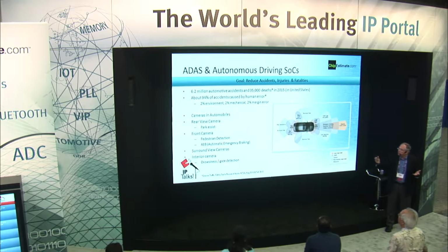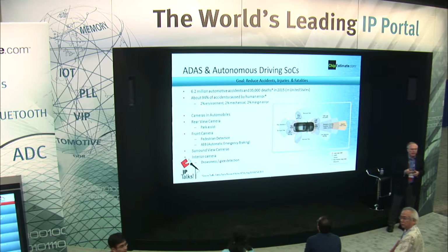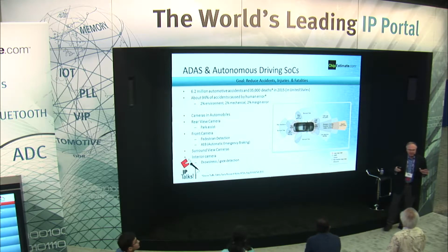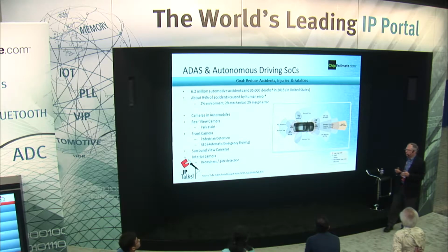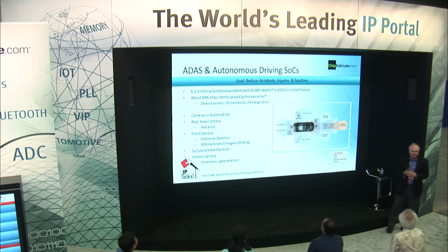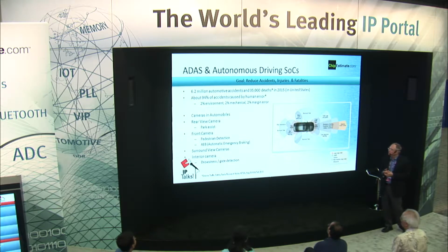Now again, the simple one is the rear view camera. How many people have backed into a pole? Yeah, okay. The rest of you, it's okay. We still respect you. We just understand you don't want to admit it in front of this large audience here. I just did it about 6 months ago. Good thing my son's a mechanic and we could fix it together.